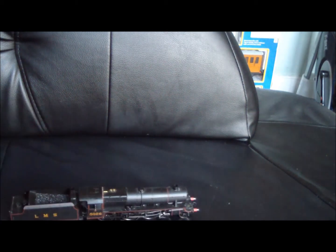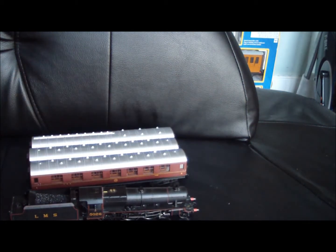Welcome back to another re-review. Today we are looking at not a locomotive but a train pack, and it is the Thames 4th Express train pack. And here it is.